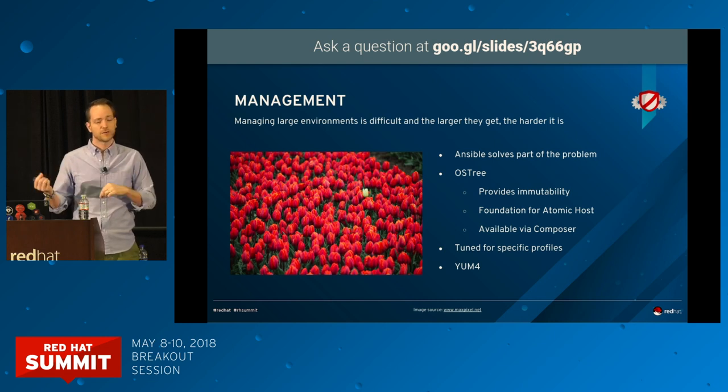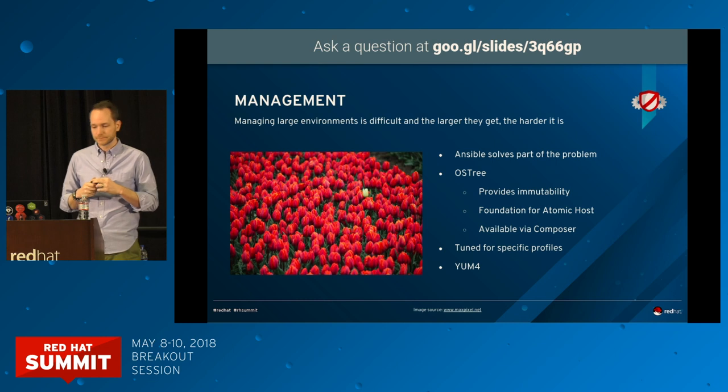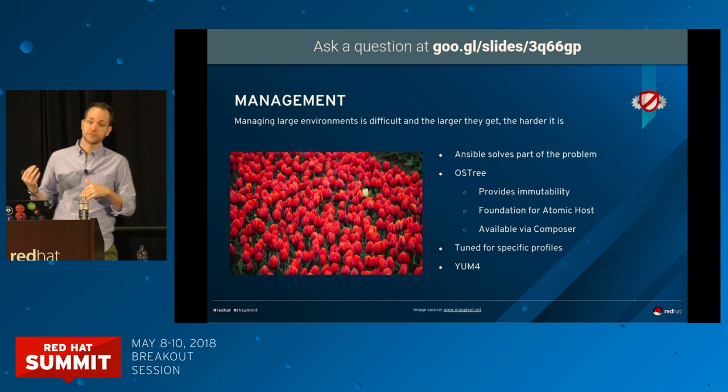Managing configuration files is certainly one thing that's important. But sometimes managing those tunables is harder to track, and Tuned will really help there. And last, I wanted to mention that we'll be adding Yum4 at some point, which is our next generation management utility.